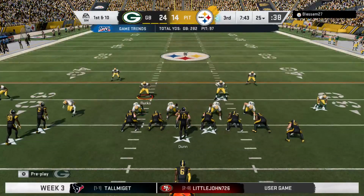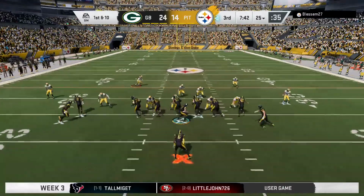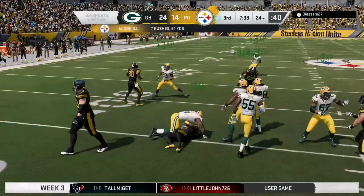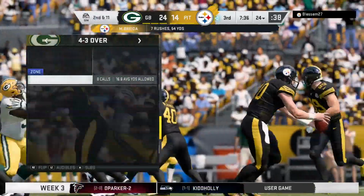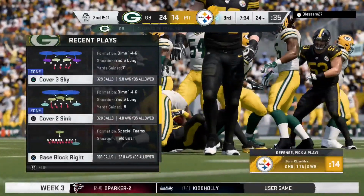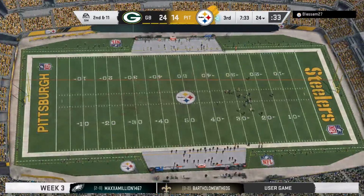The Steeler offense here about ready for their next drive. They're down now 24-14. Work to do as they come up on a 1st and 10. Here's a run on first down that won't even get back to the line of scrimmage. He will lose a yard. 2nd and 11. It'll be a loss of 1, and that'll bring up a 2nd and 11.